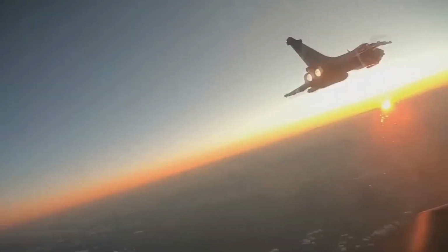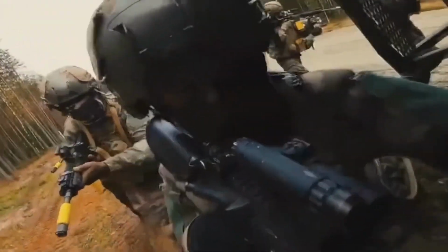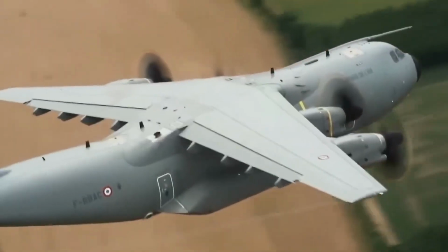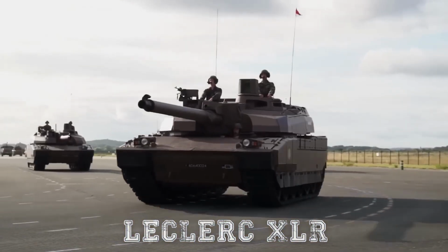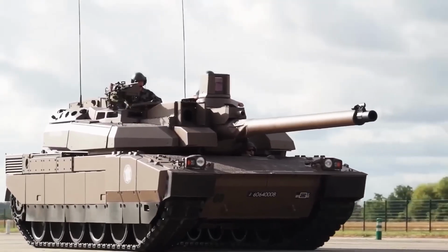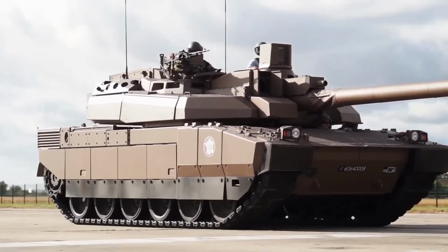As you know, in order to prove something to someone, it is better to do it not with words, but with actions. And France is in many ways an example of this. Leclerc XLR was a testament to how seriously France takes the desire to be at the forefront in modern armored battles.